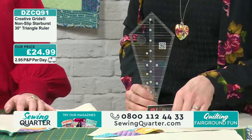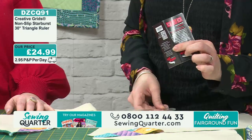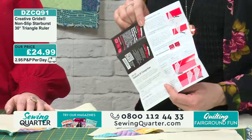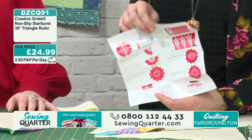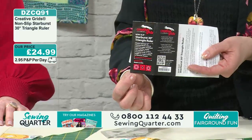That's your ruler. I've got the instructions in my hand. When you get yours, it'll probably look a bit like that. Don't think that's packaging and throw it away. That would be a sad mistake to make. It's not. This is your instructions as to how to best use that ruler. Look at that. And it also gives you, straight away, oh, look, there are 3 different designs that I can use. Happy days.